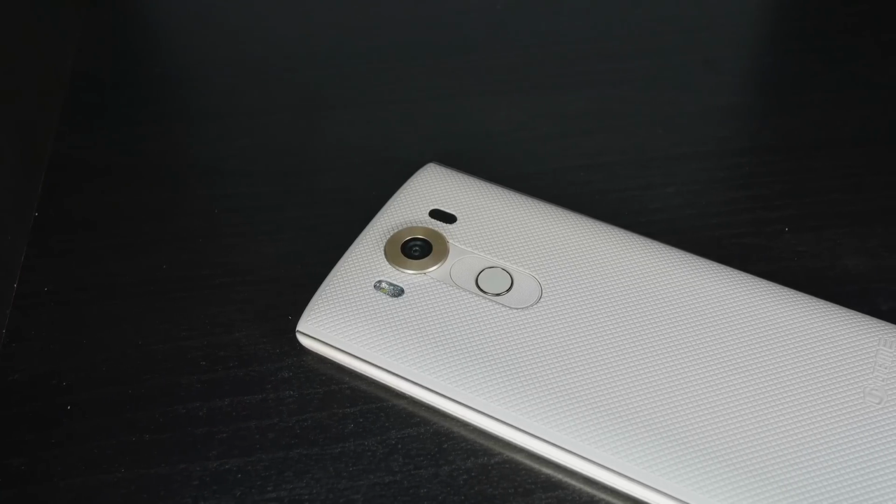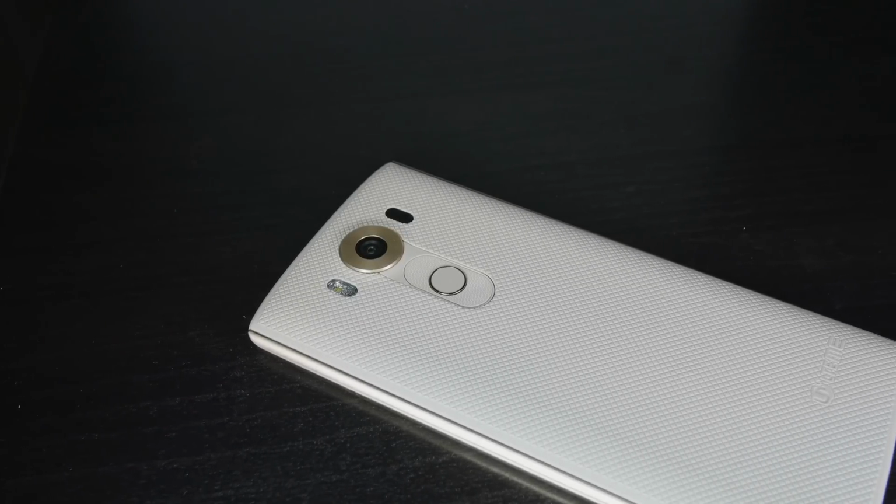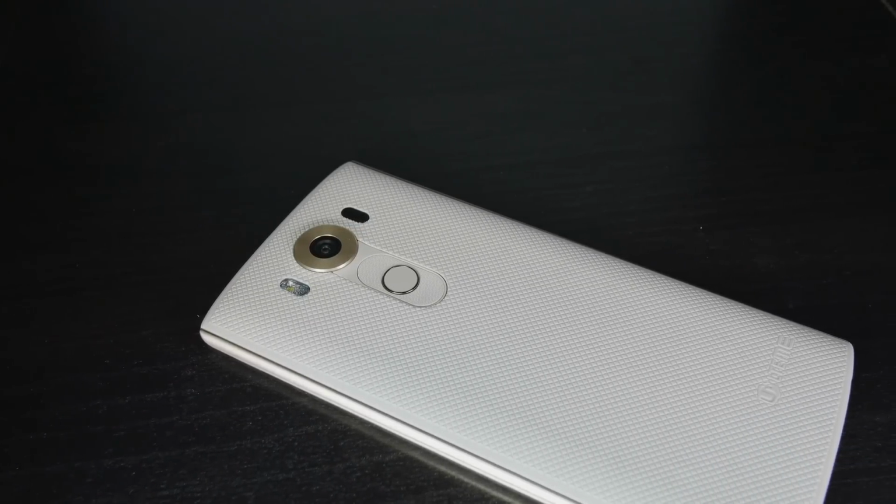So folks, that's all from me. The LG V10 already seems like a very competent phone that will be able to go against the best of the best. The question, however, that's still up in the air is how much this thing is going to cost, and we still don't know yet. I'll let you know in the final review, along with all of the other thoughts that I didn't mention here that will come in a few weeks' time.